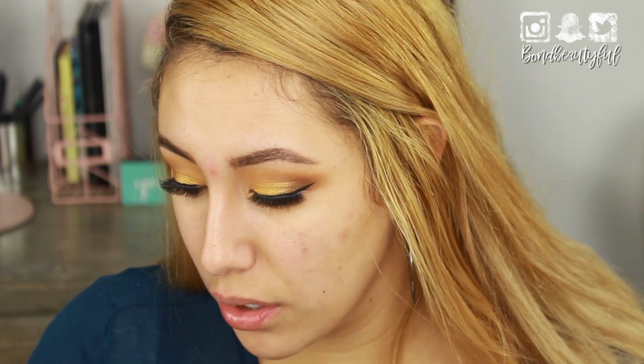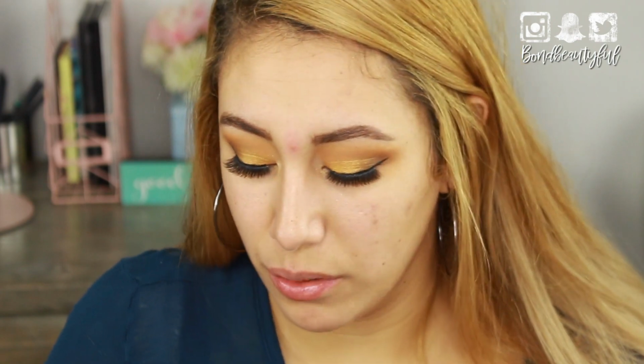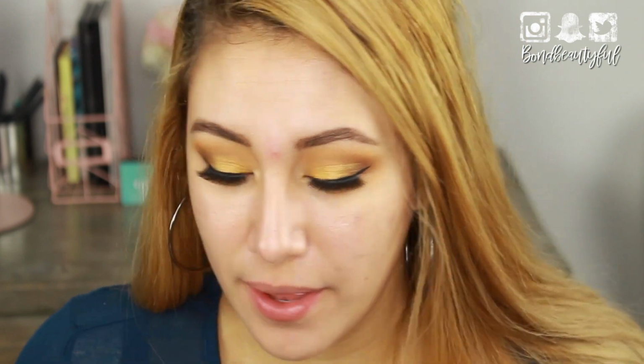So I'm gonna start with this primer right here. This is the Becca First Light Priming Filter. I haven't used this in forever, so I'm gonna use this. I need some help here. I need some major help here. And then I'm gonna go in with the Becca Skin Love Weightless Blur Foundation that I absolutely love.